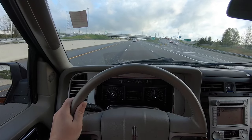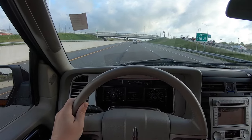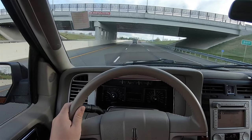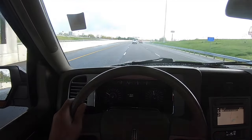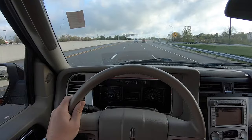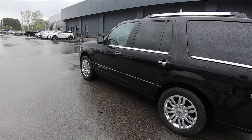And on the open road is where the Navigator really shines. The ride is very smooth, quiet. The steering tightens up at higher speeds, so there's a lot less play in it. You do hear some wind buffeting, but overall it's a nice experience. All right, now let's take a look inside.